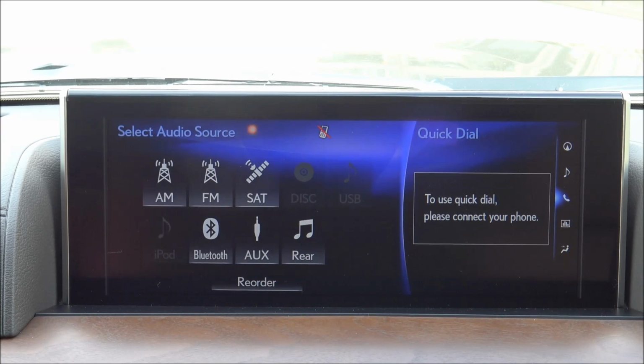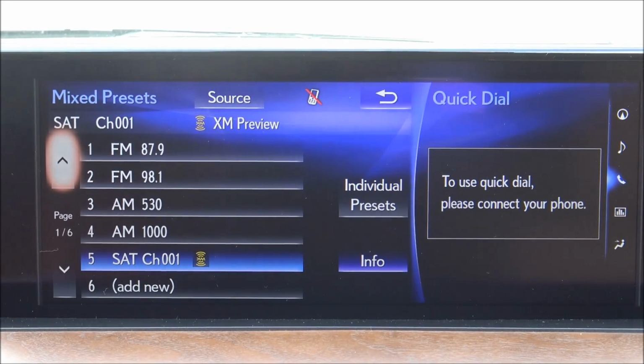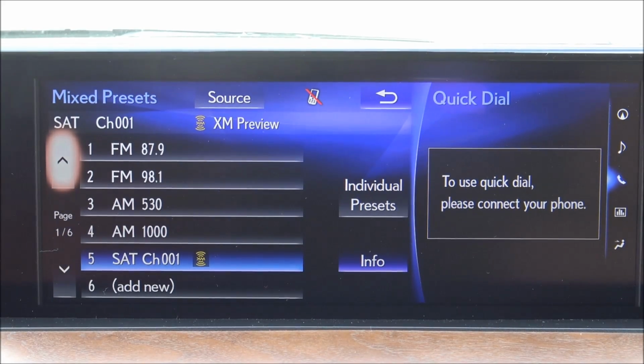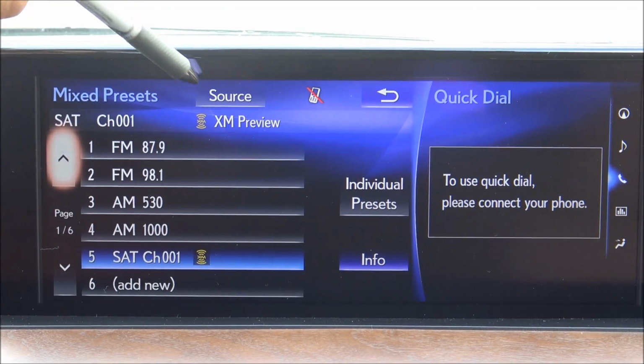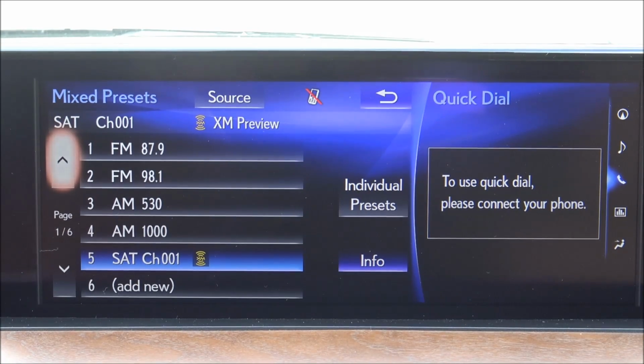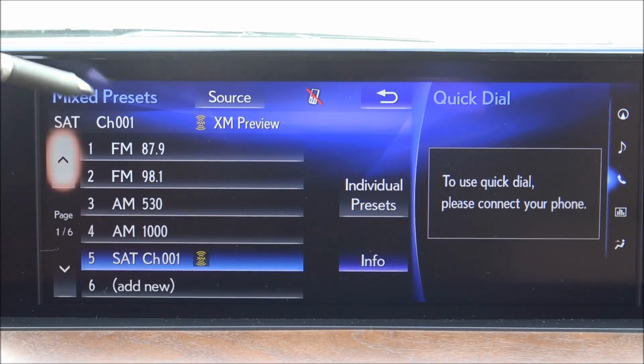I'm going to go source, and then I'm going to hit FM. Let's make sure it doesn't blast us out of here. Okay, inside the mixed presets right here on the radio, what that will allow me to do is to mix my presets, and by mix I mean mix the sources. So I can combine AM, FM, and XM all on one page, and I have 6 pages of 6 presets. This is page 1. And then I can go to page 2, there's another 6, page 3, another 6.